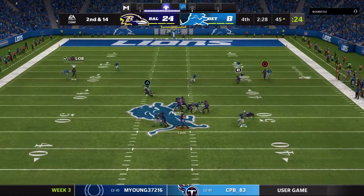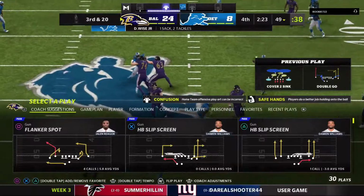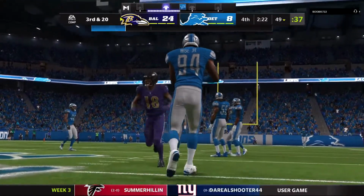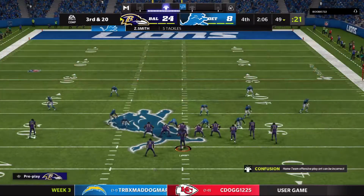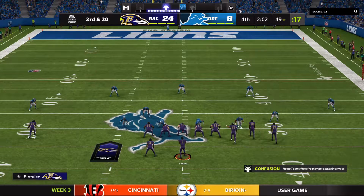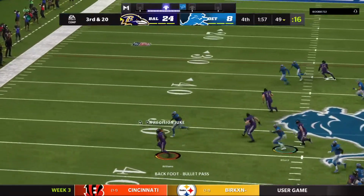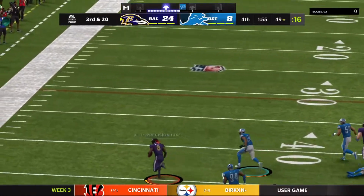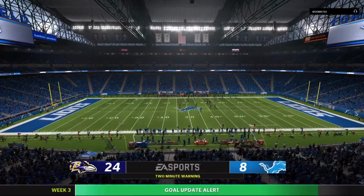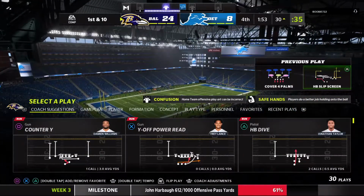Throwing on 2nd and 14. Lance. Now Lance unable to escape, and down he goes. Dietrich Wise Jr. Credit him with a sack, and it goes as a loss of 6. The Ravens on 3rd down. Just 1 for 5 to this point. This will be 3rd and a mile. Here's Lance to throw it. He'll set up the screen. This is Williams. Finding room inside the 40. And finally taken down at the 30-yard line. Down under 2 minutes to go in this football game.